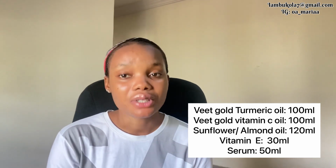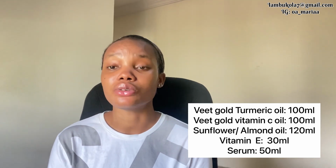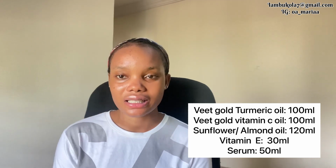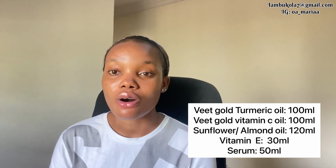So this can be mixed together and serve as a glowing oil for all skin types. Maybe you're light, maybe you're dark, caramel. This is for everyone that can use this particular oil. Let's say you want to sell it and you want to take it a step further. That is when those serums that I talk about come in.